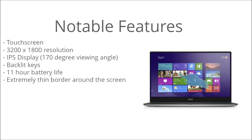Another thing I really like about this model is the extremely thin border surrounding the screen. As you can see, there's not much of a border, so this does leave less room for distraction around the borders. It also makes the design look very sleek.